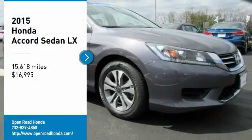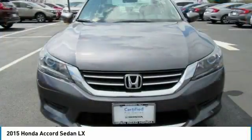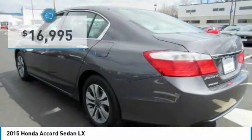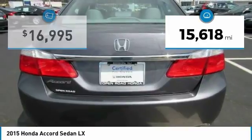Stop by and take a look at the 2015 Accord. Ingeniously simple, yet overflowing with luxury and technological creativity. All that and more in the Accord, and is priced below $20,000. This vehicle has less than 20,000 miles.